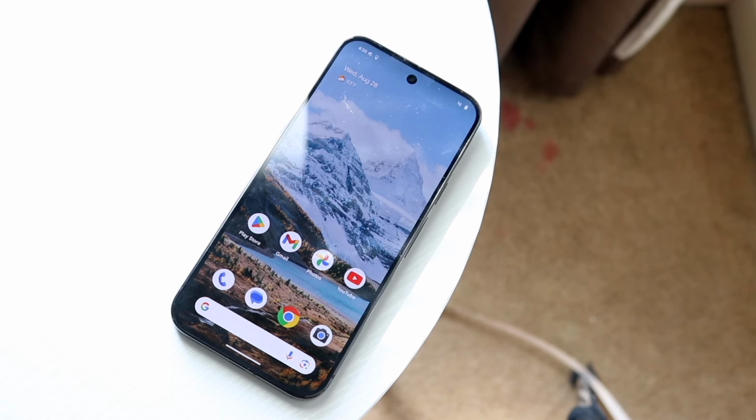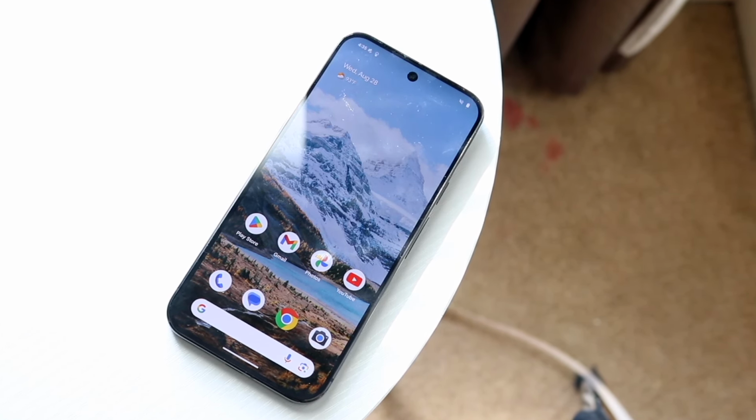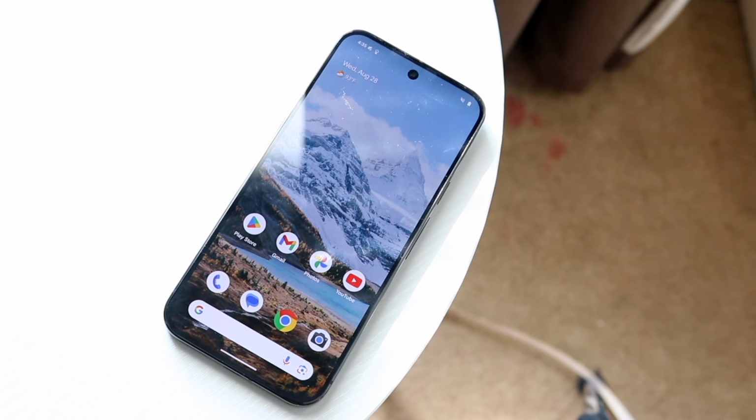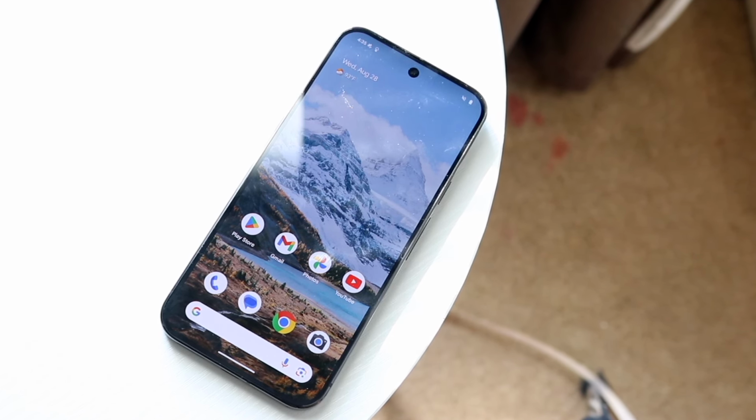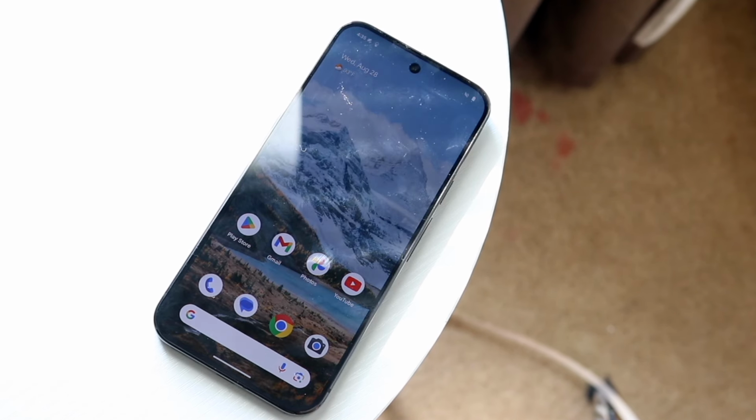It's definitely a better phone, but I don't think I would go from a Pixel 8 Pro to the 9 Pro XL just based off the price. So I think that's just one thing to keep in mind for the most part. But beyond that, very, very good stuff when it comes down to both. Like I'm a big fan of both these phones when it comes down to it.